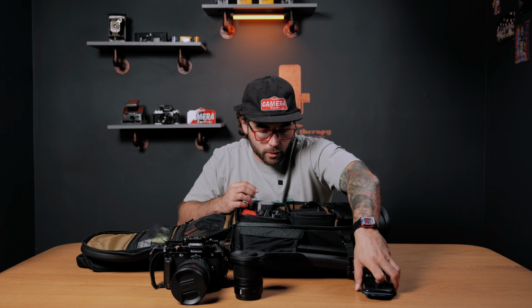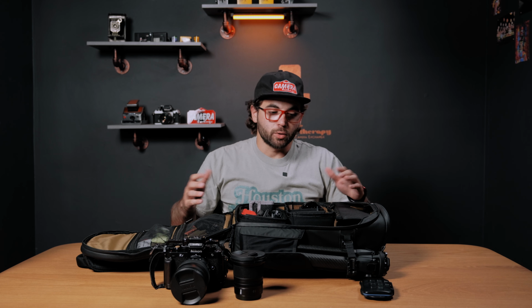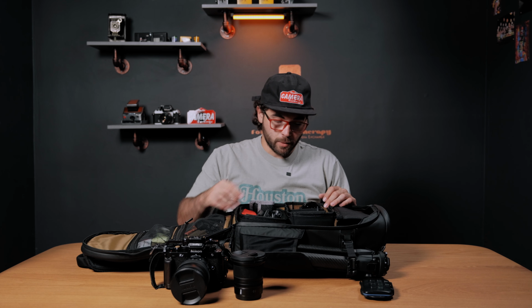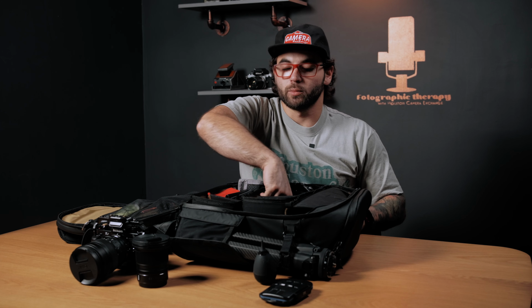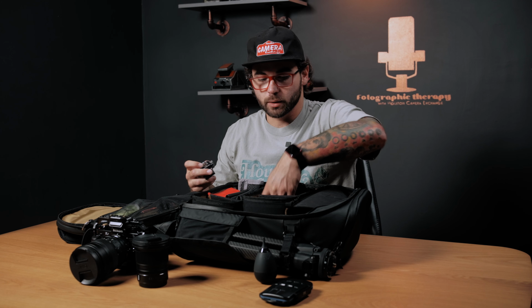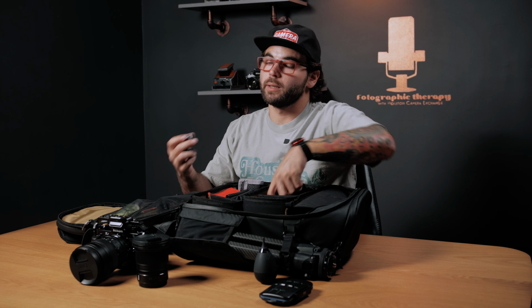Memory cards. Always have to be prepared for what may or may not happen. So I like to bring my memory cards with me. Blower, I like to be clean, and I don't want dust on my sensor. I don't want dust on my lenses. I like to be as clean as I can so I don't have to be editing later.